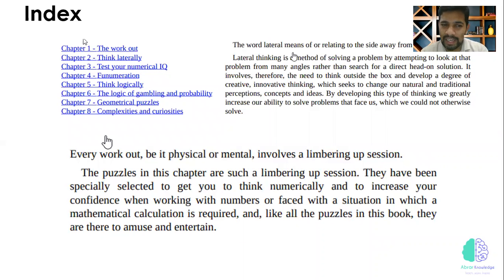This book has got 8 chapters. Chapter number 1, the workout, think laterally, test your numerical IQ, fun numerations, think logically, the logic of gambling and probability, geometrical puzzles, complexities, and curiosities. So a few of the wordings which I really like, I quickly wanted to read out for you for your benefit.